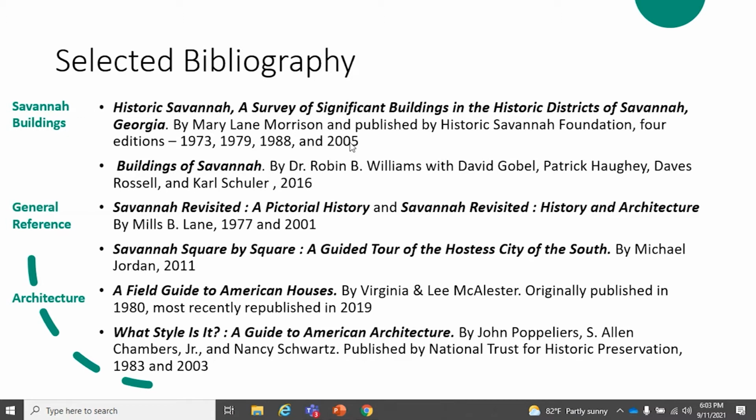I find the dates to be fairly reliable in the Historic Savannah books, but again, always double check. If you have the time and the ability, always dot your I's and cross your T's. Similarly, this Buildings of Savannah book by Dr. Robin Williams and others gives you a little bit more narrative about buildings in Savannah, but it's a great and well-researched reference guide. If you're just looking for general reference about Savannah, how does your neighborhood fit into the overall picture? Savannah Revisited, there's 2 editions. They are slightly different between them. And Savannah Square by Square are really helpful for that.